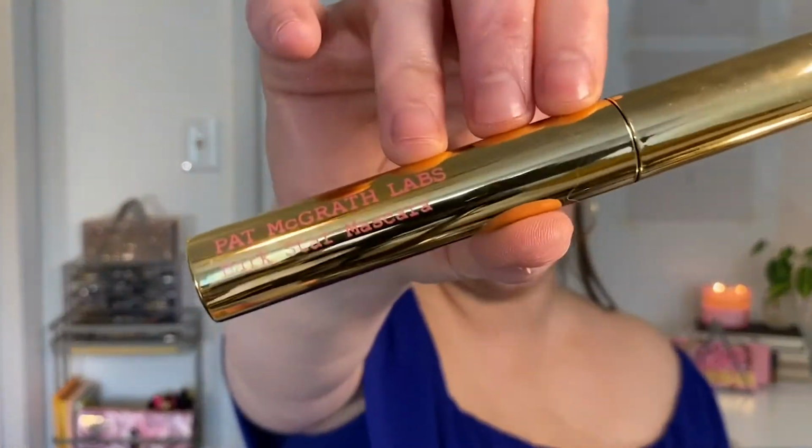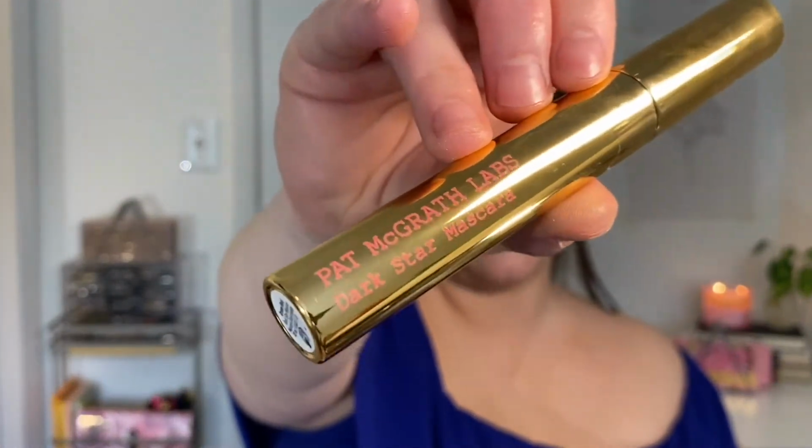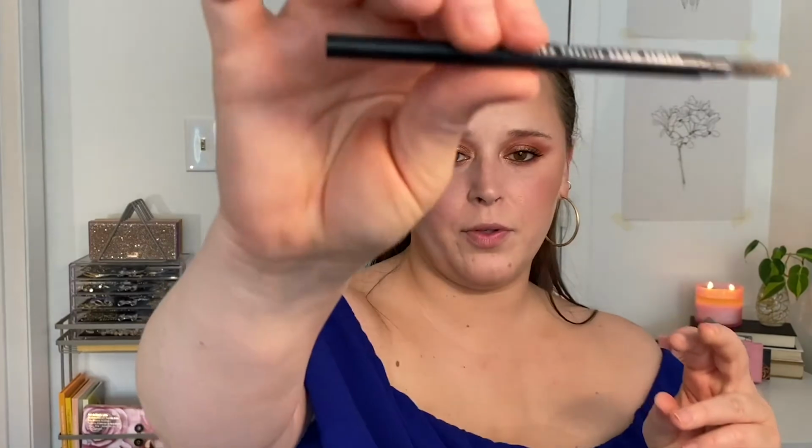And for mascara, I'm gonna use the Pat McGrath Labs Dark Star Mascara. This is the newest mascara that I have, and I'm loving it. I've been absolutely loving it. I'm gonna use the e.l.f. Ultra Precise Brow Pencil because I feel like this look deserves some brows.